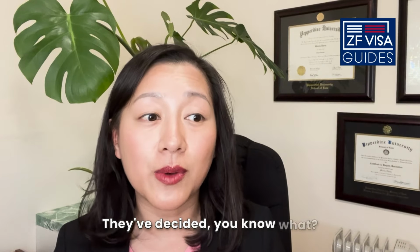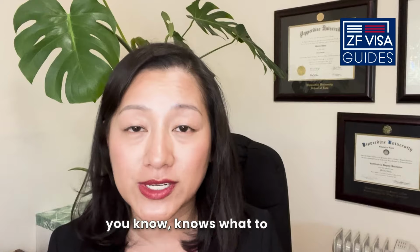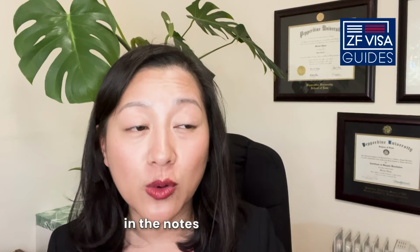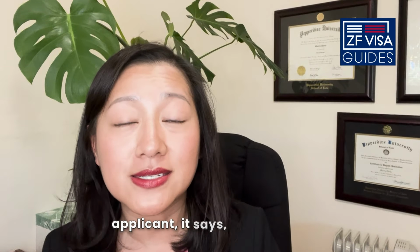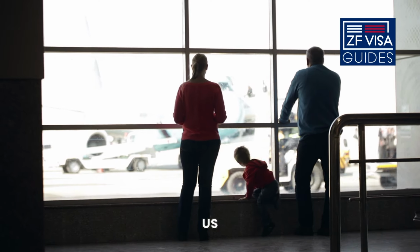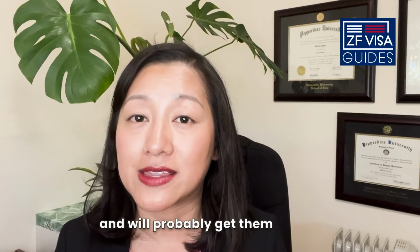They've decided, we want to go now. We've always planned to go to the US, once the F-1 gets settled in and knows what to expect. So they apply. A couple of issues that could come up here is, like I mentioned before, if the F-2 applies and in the notes for the F-1 visa applicant, it says, oh, family is staying behind, not joining in the US. This is going to be a big problem when the F-2s apply and will probably get them denied.